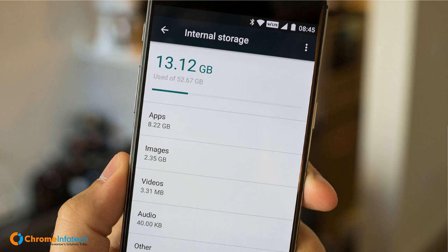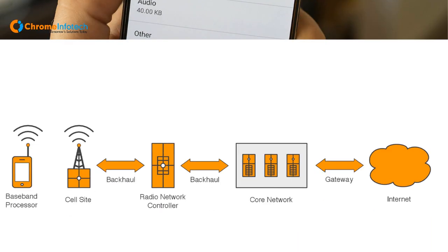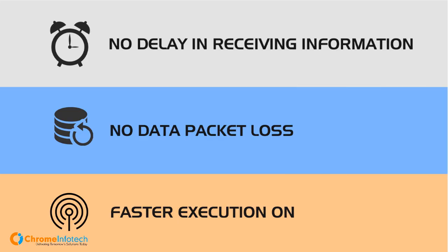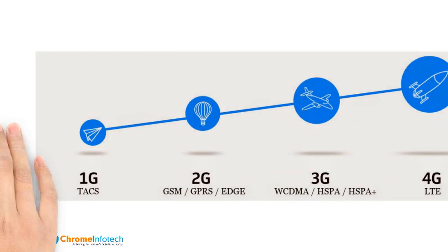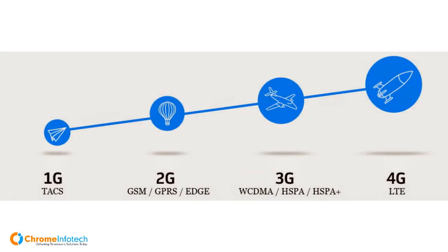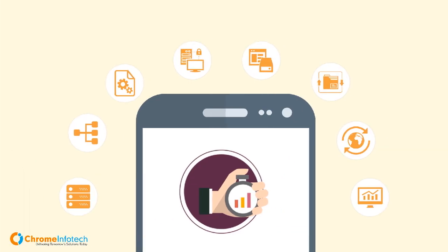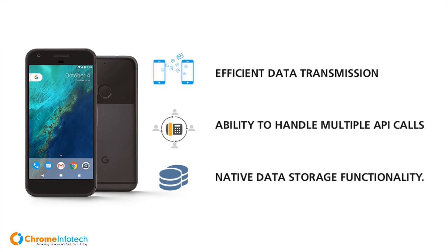Check for high network performance and ensure that there is no delay in receiving information, no data packet loss, and faster execution on 4G, 3G and 2G networks. Also check for up-to-the-mark server performance. See whether your app facilitates efficient data transmission, ability to handle multiple API calls and native data storage functionality.